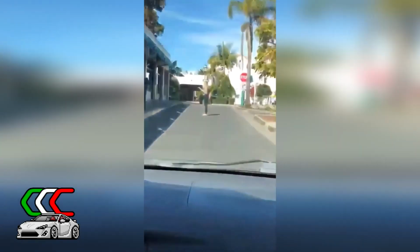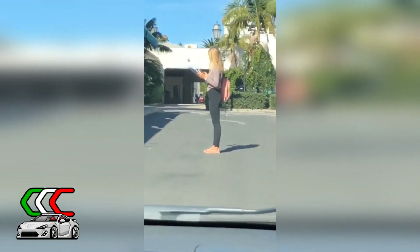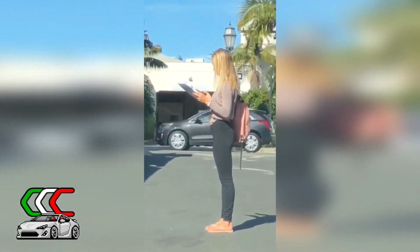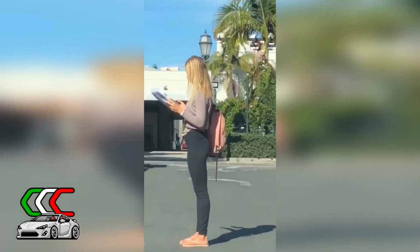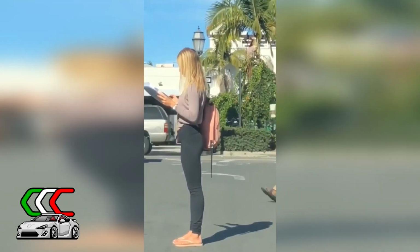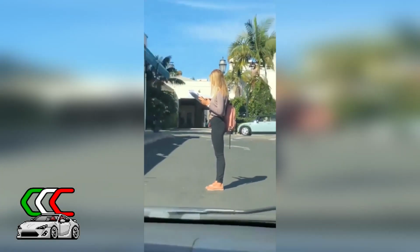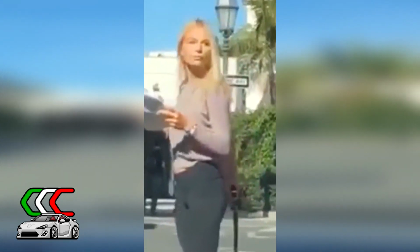Now, this isn't an idiot in a car, but it's still pretty funny, so I thought I would include it. Are you on Instagram? How are people this oblivious? She's standing in the middle of the road. Are you doing your taxes? Stop. Are you doing your taxes? Hey. Are you doing your taxes? Oh, she's realized. Thank you, appreciate it.